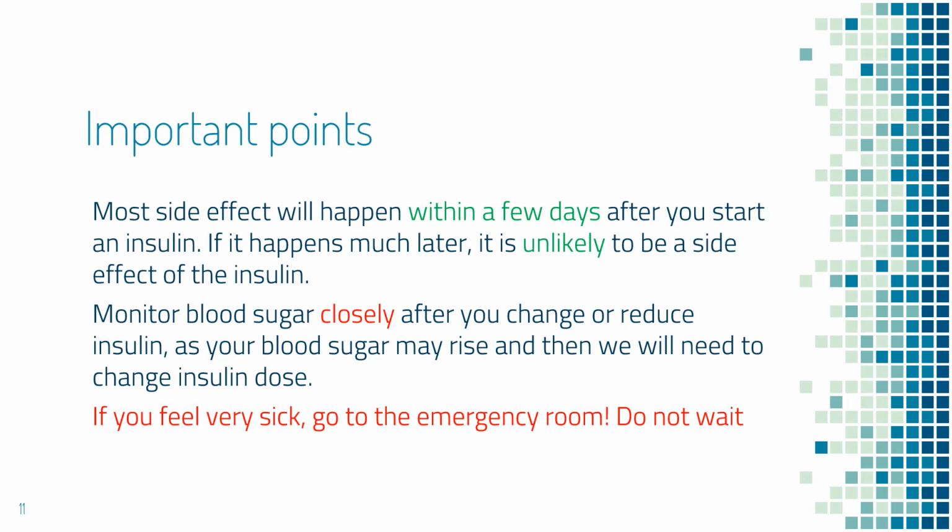Important points for your safety. First, most side effects happen within a few days after you start the insulin. If it happens much later, let's say 2 months later, it is very unlikely to be a side effect of the insulin. Second, monitor blood sugar closely after you switch to different type of insulin, at least twice a day in the first few days, because blood sugar can go up and you may need to change insulin dose. The third point is very important. If you feel very sick, then regardless of the reason, go to the emergency room. Don't wait.